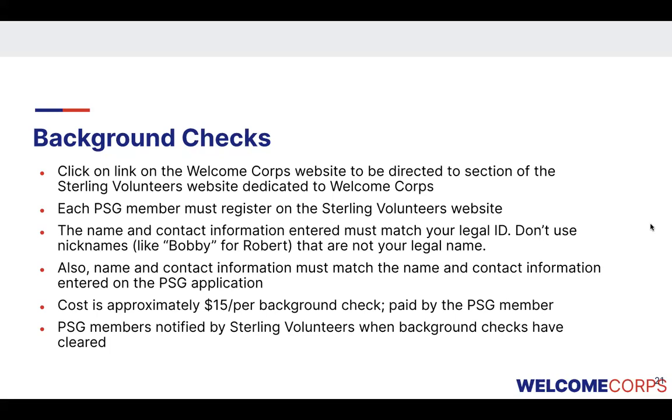The name and contact information that you enter on the Sterling Volunteers website must match your legal identification. So don't use nicknames like Bobby for Robert, because that's not your legal name. It needs to match whatever your legal identification is. Also, the name and contact information must match the name and contact information that your group leader enters on the PSG application, because on the back end, we're going to need to match up those background checks to your PSG application. So make sure the names are the same.